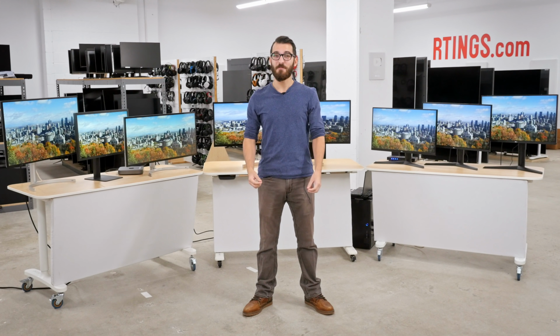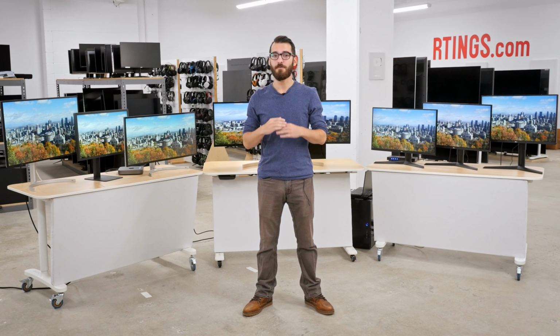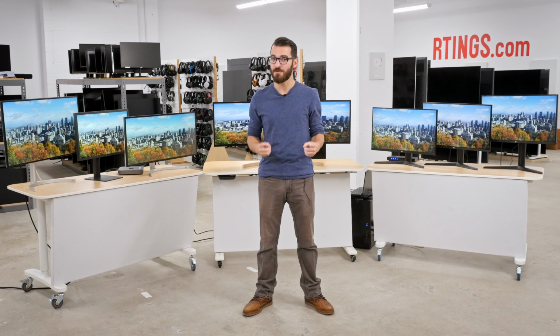Hey, we've tested almost 100 monitors, and one of the most popular brands is LG. They've come out with great monitors in the past year, and with the new ones on the horizon, we want to compare their 2019 lineups.